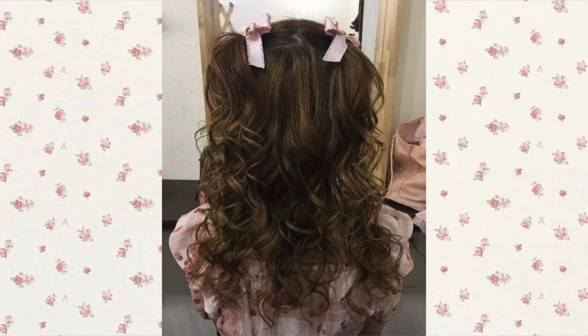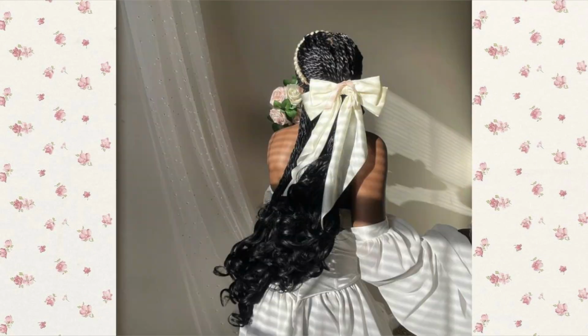The next thing is your hair. Hair is a very important part of an outfit, so really make sure that your hair is healthy, soft, and shiny. Also, hairstyles help to create the look. Some hairstyle ideas for the coquette aesthetic will be pigtails, curls, braids, half up, half down hair, and also vintage style hairstyles.